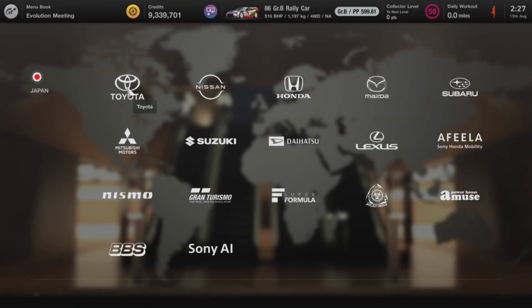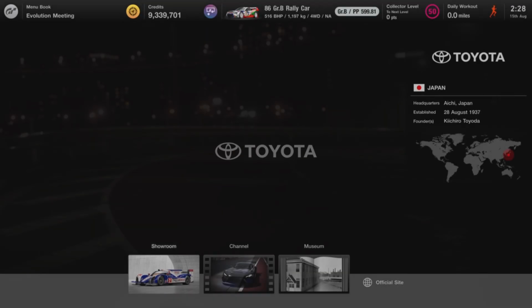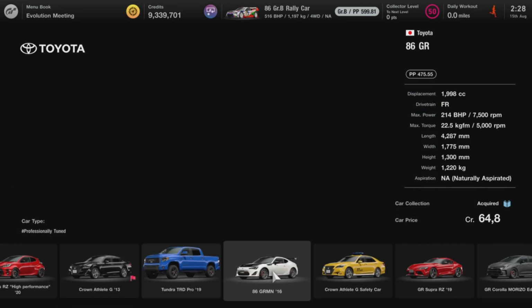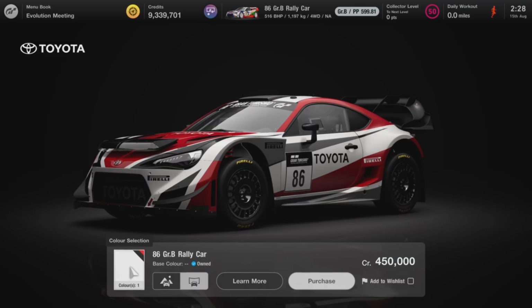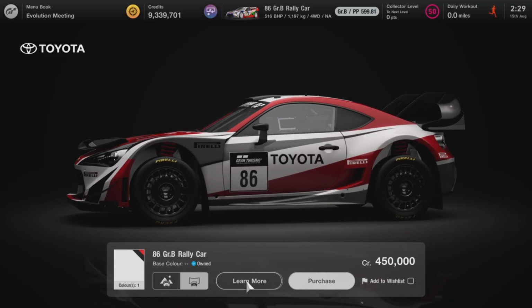Now, the whole premise behind this build is simplicity, so it's not a car we want to be faffing about with. We don't need to wait for it to come up in the dealership or used car. This is a car you can buy anytime at all. Just head to the Toyota dealership. You want the 86 Gr.B Rally Car, 450,000 credits, bosh, done.